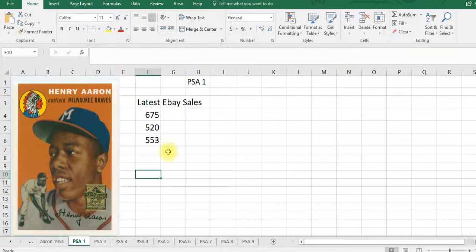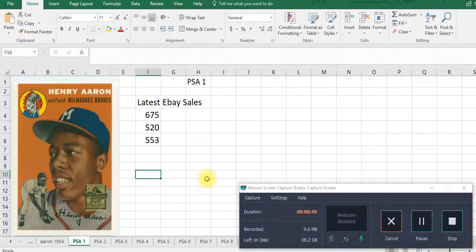We'll start off with PSA 1, the lowest graded card here. The latest sales are still between $600 and $700. I don't have any comparison data for 5 to 7 years ago, so that doesn't come until the PSA 3. But let's take a quick look at a card.